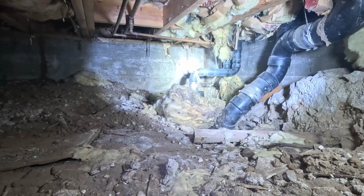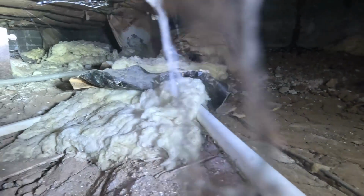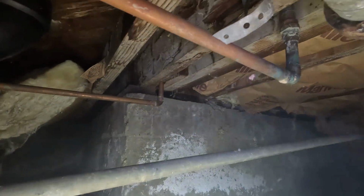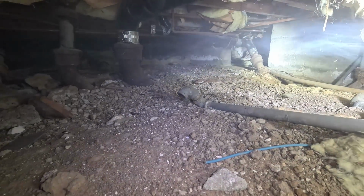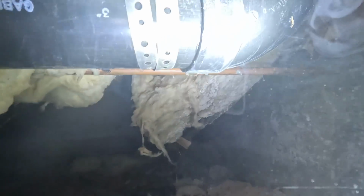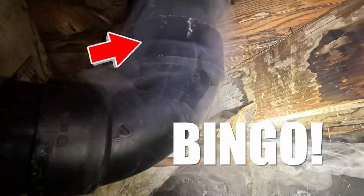All right, this doesn't look too friendly. I think that's a rat burn. I just can't tell where it's coming from. False alarm. I think it is coming from the wax seal. Oh, okay. It's the 3-inch clean out cap like I thought, because you can see the rat grease all over that pipe.